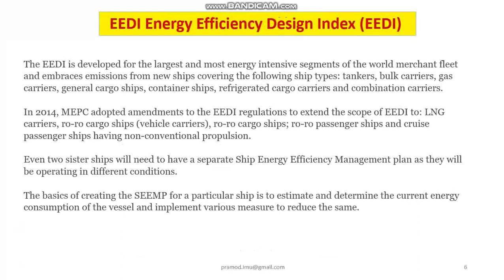The EEDI is developed for the largest and most energy intensive segments of the world merchant fleet. And it embraces emissions from new ships covering the following ship types: tankers, bulk carriers, gas carriers, general cargo vessels, container vessels, refrigerated carriers, combination carriers, etc. In 2014, the MEPC adopted amendments to EEDI regulations to extend the scope of EEDI to LNG carriers, RoRo cargo ships, RoRo passenger ships and cruise passenger ships, because these were not included initially, especially those passenger ships with non-conventional propulsion systems. So the EEDI implementation concept has been expanded to more classes of ships.